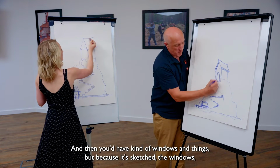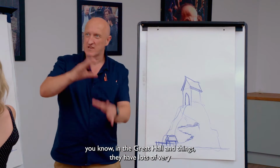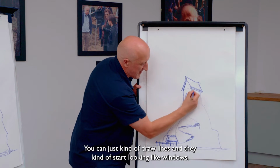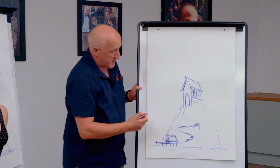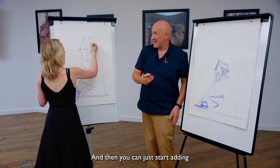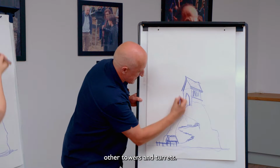And then you'd have kind of windows and things, but because it's sketched, in the Great Hall they have lots of very tall windows, like in churches and in universities. You can just kind of draw lines, and they kind of start looking like windows. Ah, okay. And same for tiles on the roof, but you can do all the details later. And then you can just start adding other towers and turrets.